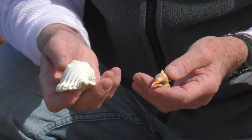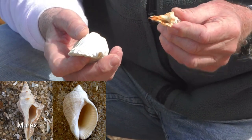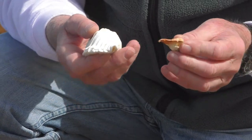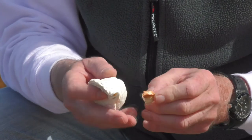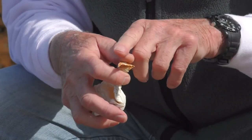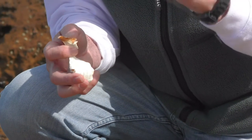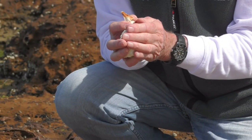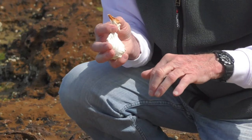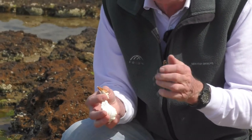These are beautiful. That's Fingler's Triton, and that's a murex. Murexes are very common around here. Someone seems to collect them all the time, but they must be obsessive because you only need to take one home. But they've got that long track, and along that long track comes what's called a radula. And that radula drills holes in most of the little sedentary shells that sit in one spot, the little bivalves. It just drills holes in them, sends down a plasticizer that softens up their body, then it sucks the body up into their mouth and then moves on to the next.